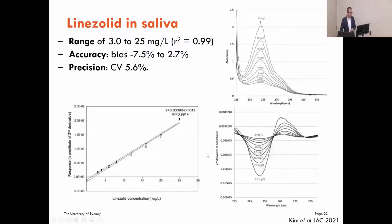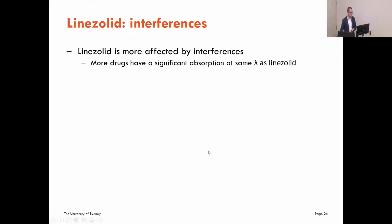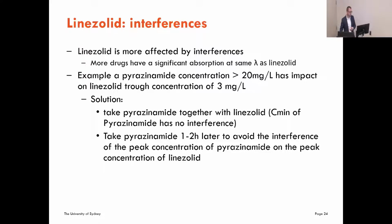And we also looked at linezolid, also an important drug for drug-resistant TB. And if we look at these assay parameters like range, accuracy, precision, it also looks very nice. We see the same linear calibration curve based on our second derivative of the responses at the various concentrations. However, linezolid has significantly more interferences. That's simply caused by the fact that more drugs absorb at the same wavelength as linezolid. So we need to find a way to solve this problem.